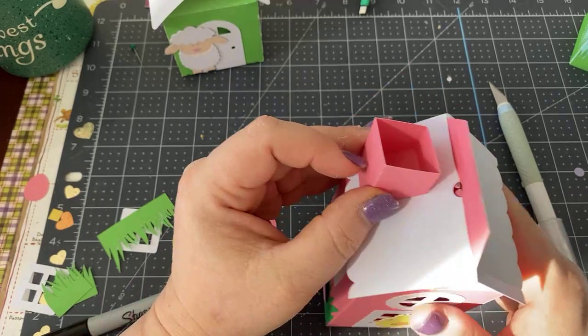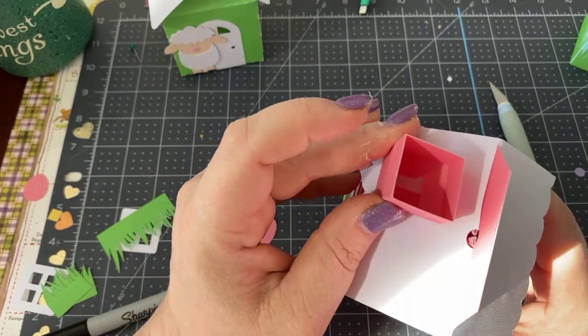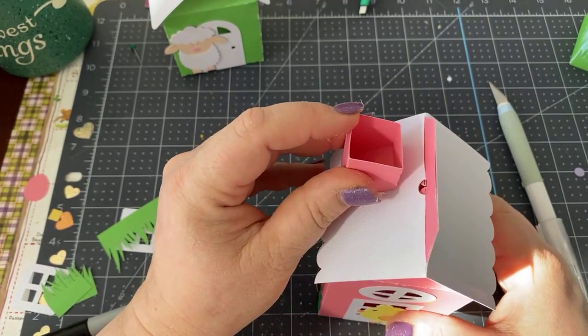All right, Chicky's house is almost done. I put on his little chimney.